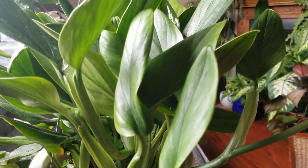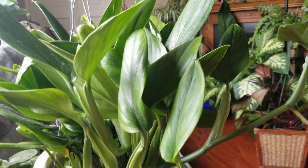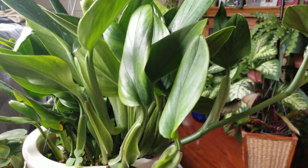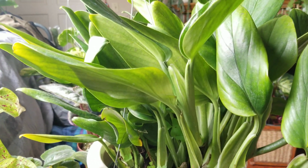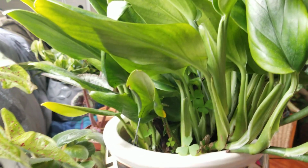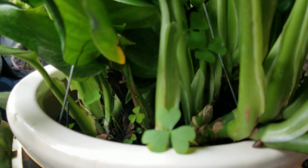I purchased this one from my friend, the guy at Swamp Meat. He said $20. Can you believe it? $20. That's what the base looks like.